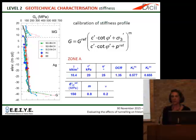You can see that there is a very good agreement between field measurements of small strain stiffness and laboratory measurements of small strain stiffness. And the continuous gray line going through the experimental data is the calibration of the stiffness profile that we obtain using this small strain model with the parameters that are reported in the slide. So it was calibrated against the experimental data on site.